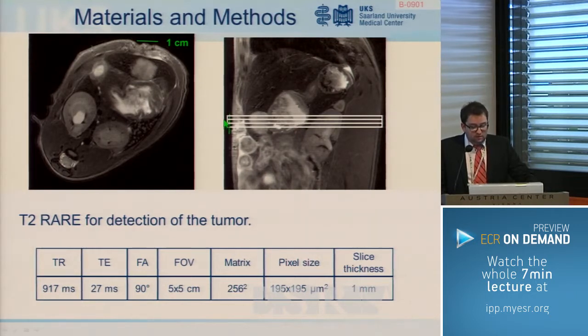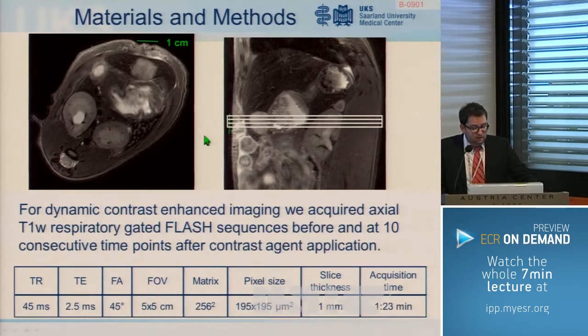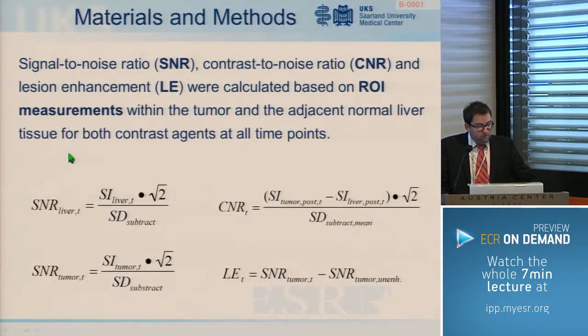Then in the second step we acquired the T1-weighted sequences in axial slice orientation covering the area of the tumor. The T1-weighted sequences were based on a retrospectively self-gated FLASH approach with an acquisition time of around 1 minute and 32 seconds. We acquired, of course, unenhanced scans and 10 consecutive sequences after the contrast bolus injection. We measured signal intensities in the livers and the tumors based on an ROI approach, and after that we calculated the SNR, the CNR, and the lesion enhancement based on these equations here.